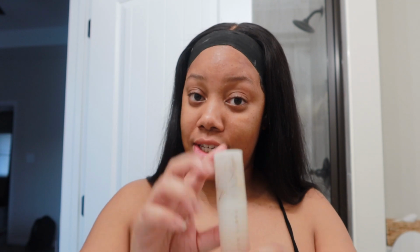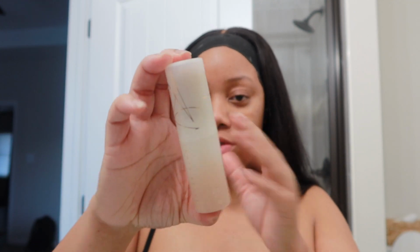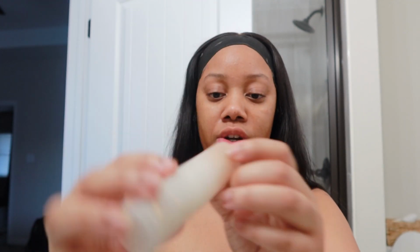So next, I'm getting ready to go in with the Eavesdrop Blur Smooth Tint Stick by, obviously, Fenty. Ooh, excuse me. In the shade 19.